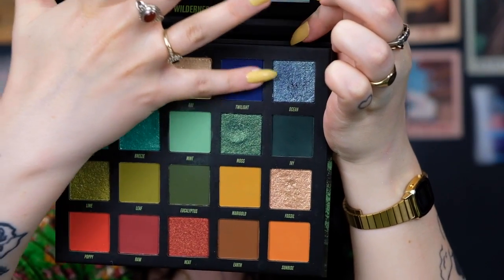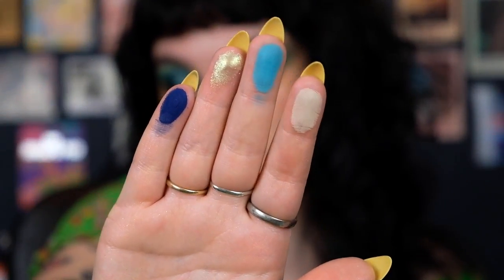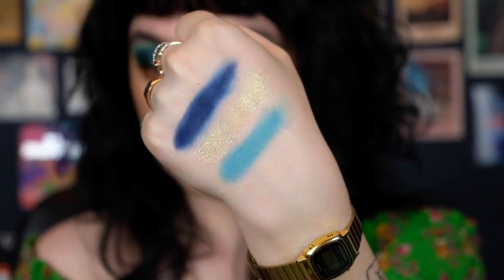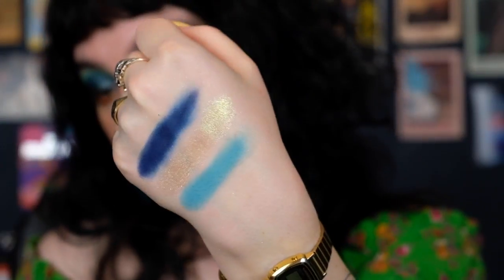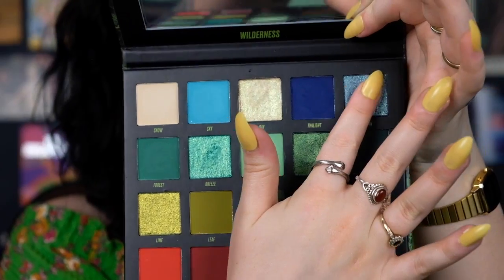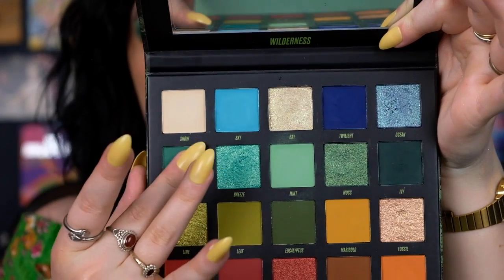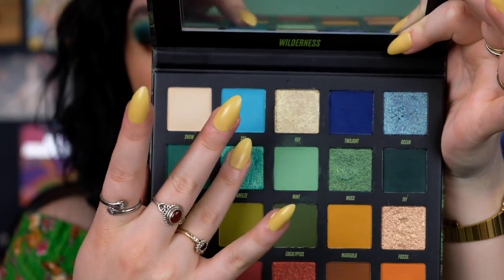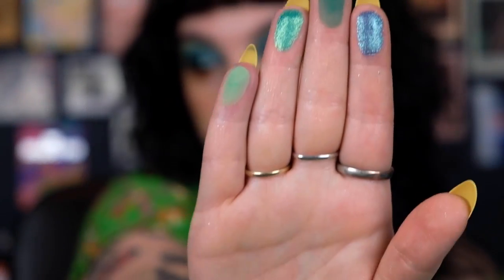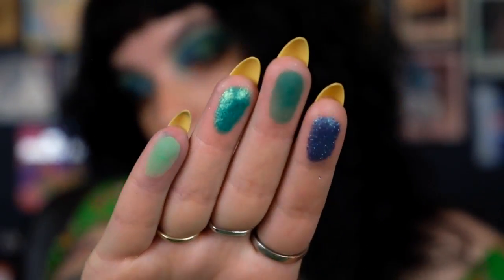So Snow is described as a light nude matte. You can see it's the same sort of color as my skin tone. Sky is a sky blue matte. Ray is a yellow green duochrome, and Twilight is described as a dark blue matte. Next is Ocean, which is described as an ocean blue shimmer. Forest, a green matte. Breeze, a mint green shimmer, and the shade Mint, a mint green matte. The swatch of Mint isn't fantastic, but it performs really nice on the eyes.